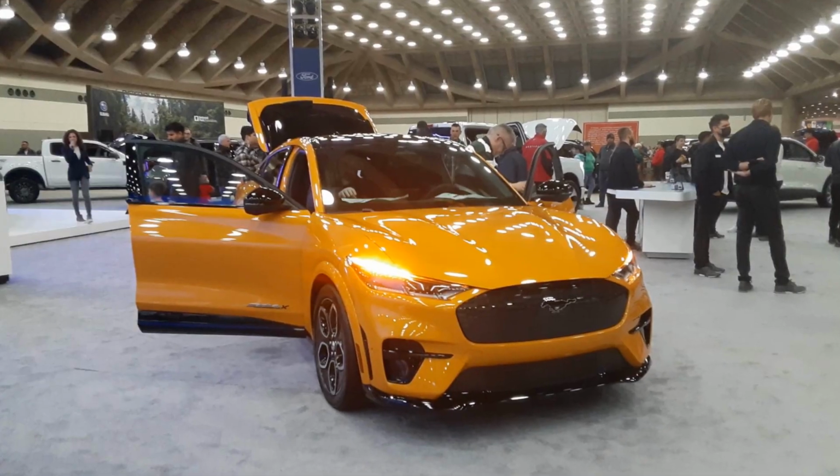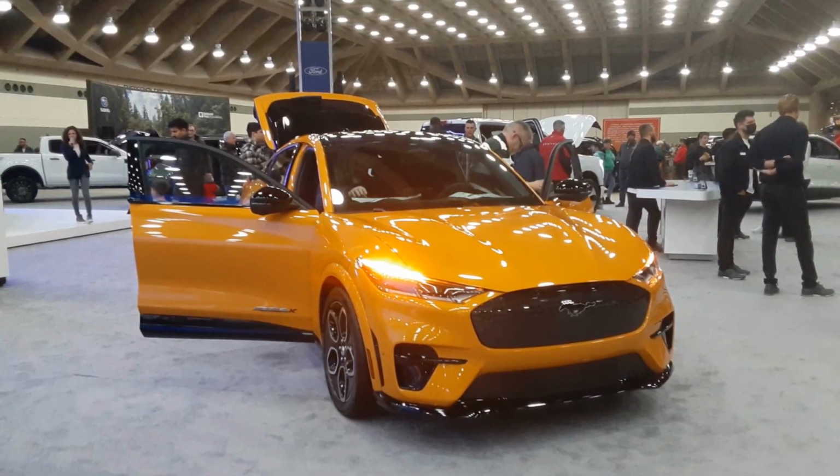Next, I was curious to check out the yellow Mustang Mach-E GT, and one of the coolest things I found interesting about it is when you push the black circle on the window panel, the door automatically opens.